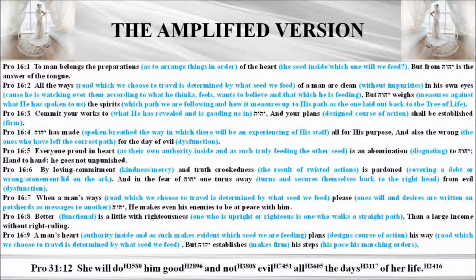Everyone proud in heart, as their own authority inside, and as such truly feeding the other seed, is an abomination, is disgusting to Yahweh. Hand to hand, he goes not unpunished. By loving commitment, kindness, mercy, and truth, crookedness, the result of twisted actions, is pardoned. Covering a debt or wrong, atonement lid on the ark. It's the same word.